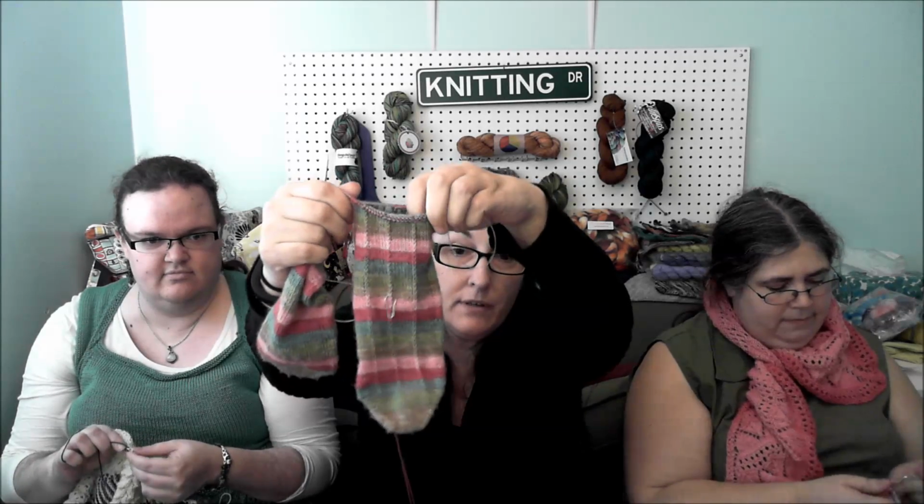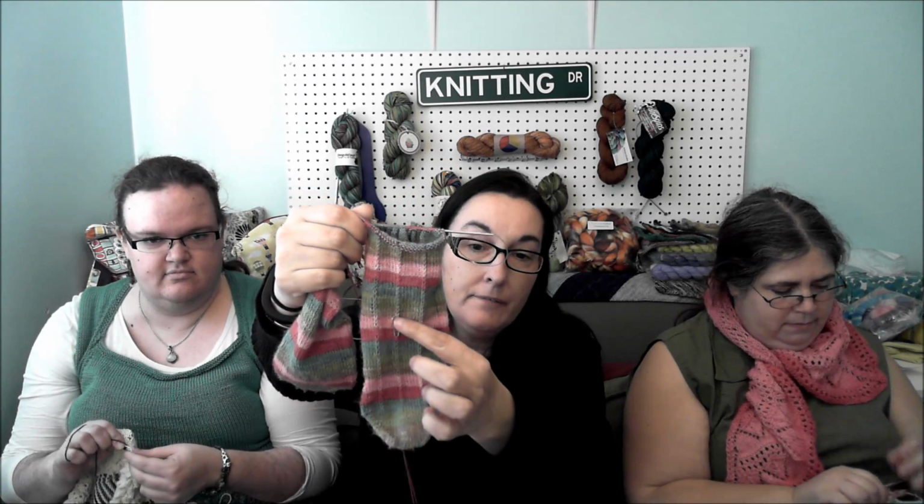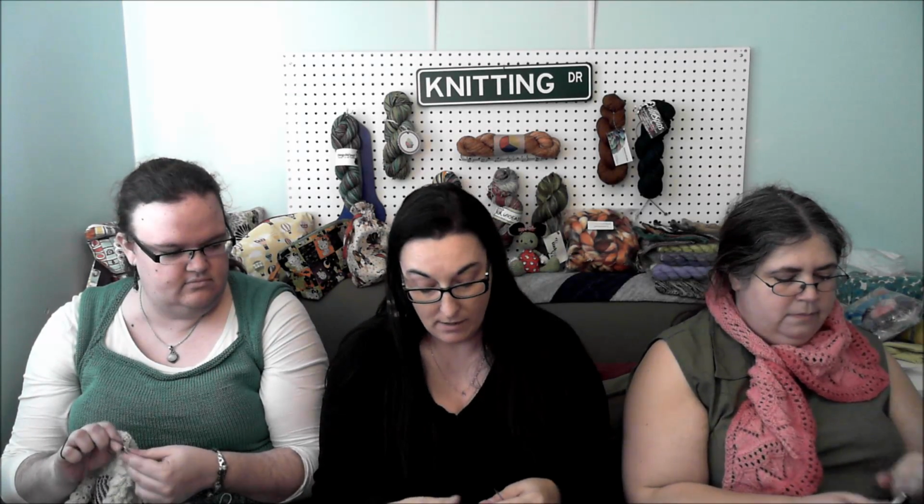And so where was I last week? I was where you can see the marker right here. So I've done all this. I'm working on the gusset, and then I'll do the heel and the rest of the leg. And I tried the Fish Lips Kiss heel.